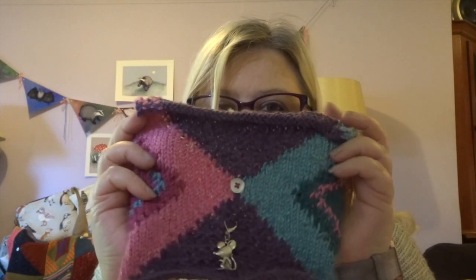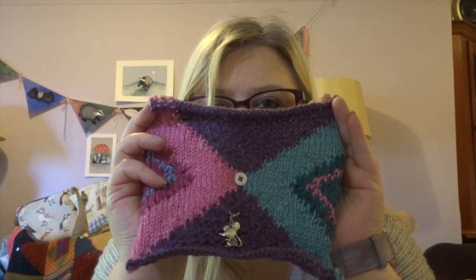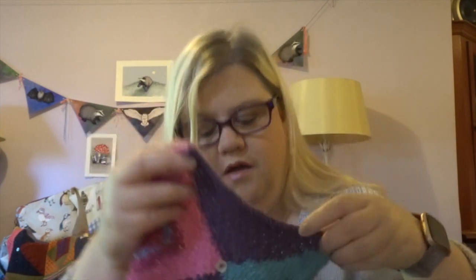And my little progress keeper there is a little mousey. I have no idea where he came from. He's very old, but he was sitting in this bag. I was like, oh, I'll get to stick you on the square I've done. There we go. So yeah, that's mystery blanket day. I actually got the mystery blanket worked on.